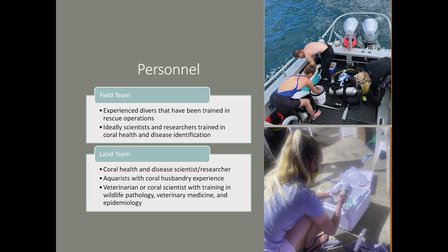Okay, so the resources that you need, I would say personnel is probably the most important, because it was very few of us doing this work in the beginning. So personnel is very, very important. You need to have an experienced field team, experienced divers who have been trained in this type of work, and ideally coral biologists or field ecologists who have a history working with coral health and disease.